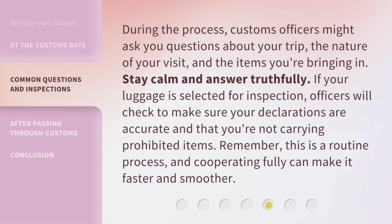During the process, customs officers might ask you questions about your trip, the nature of your visit, and the items you're bringing in. Stay calm and answer truthfully. If your luggage is selected for inspection, officers will check to make sure your declarations are accurate and that you're not carrying prohibited items. Remember, this is a routine process, and cooperating fully can make it faster and smoother.